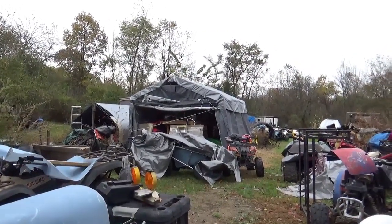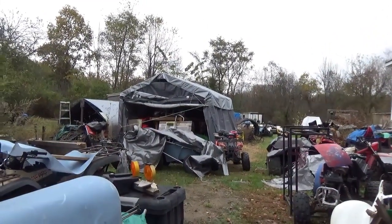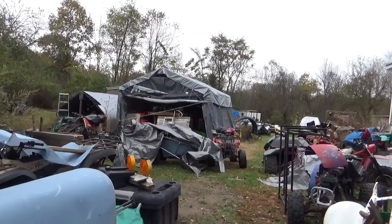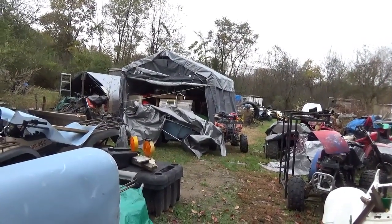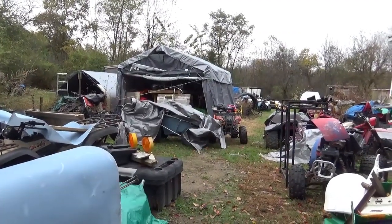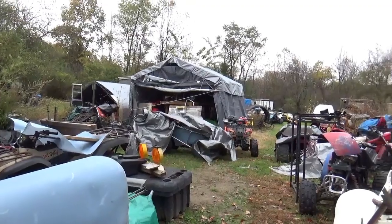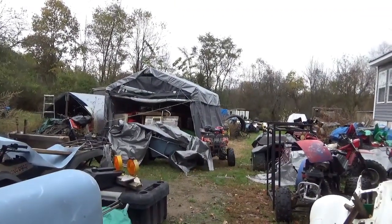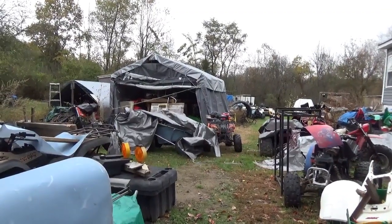And once that happens, hopefully I'll be able to start moving things around a little bit, because it is a bit of a battle. I have a lot of stuff outside, and I really want to maintain a working shop area, and that's kind of hard to do if every time you need to work your space is full.